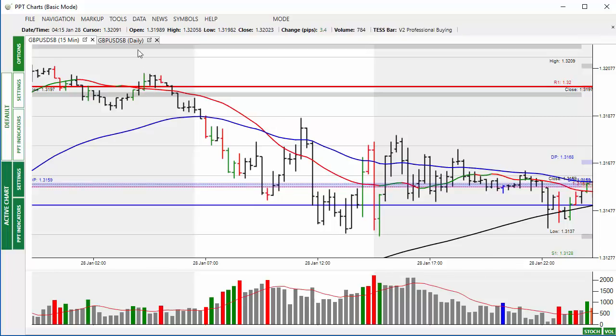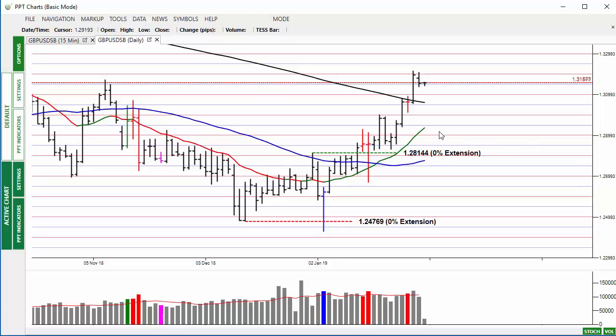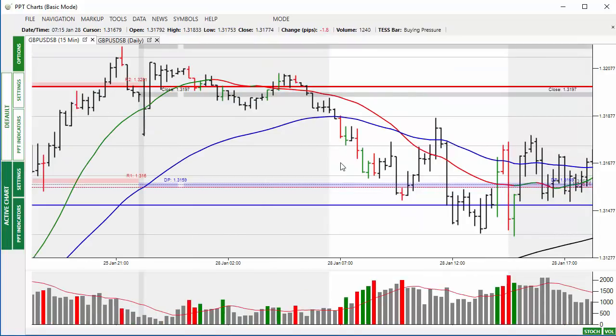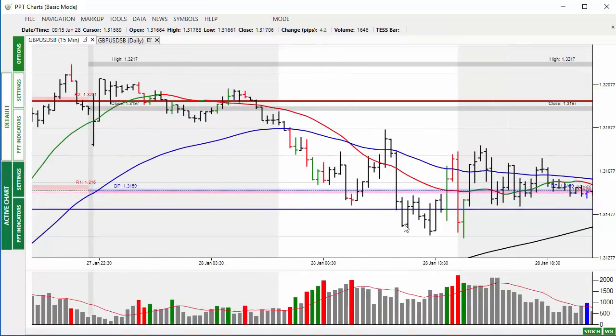Starting off with the pound, let's just play catch up from Friday. The market moved higher on Friday and then down yesterday, but we are through the all-important 200 bar moving average in the daily chart, and also above this for yesterday as well, which you can see here. There's the black line here, the 200 bar.